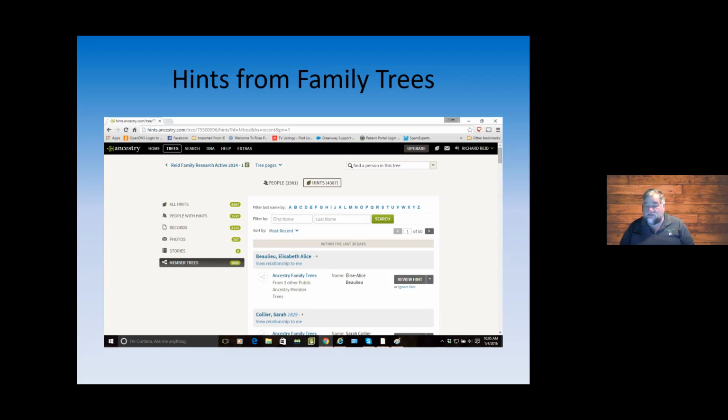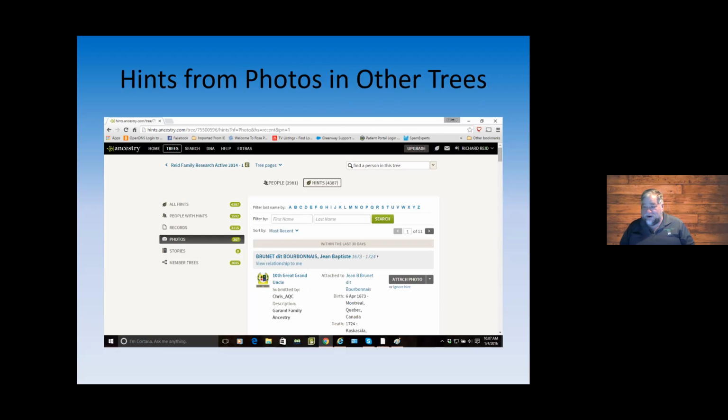Now, in the newest version of Ancestry.com, you will also have a blue box. The blue box means that there is a record or something entered in on FamilySearch, and you can go there and look and maybe find the information that you're looking for. So again, there are hints. We can get hints from photos in other trees. I love collecting photos.